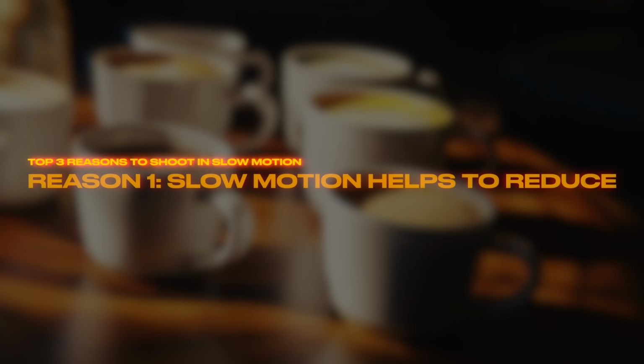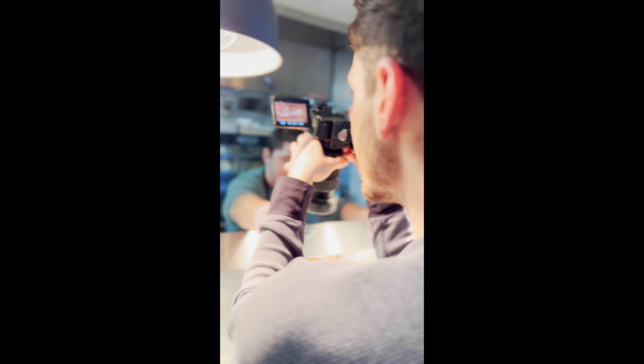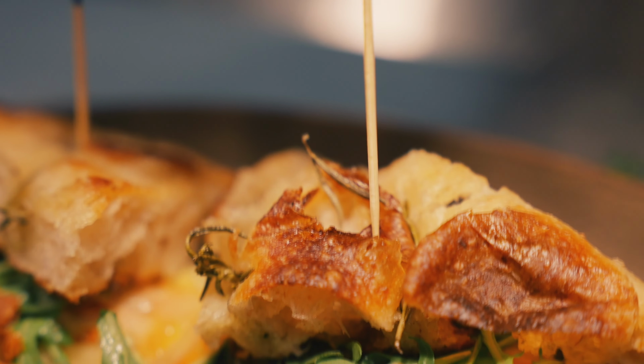So reason number 1 is reduced shakiness while shooting handheld. Now, why would you shoot handheld? Well, for me, the reason why I prefer shooting handheld as opposed to using things like a gimbal or a tripod is because you can frame your shots perfectly, right? If you're freehanding it, that is typically where you're going to have the most creative control over your framing, over the movement. You're typically losing out in the areas of framing and composition when using things like a tripod or gimbal. So I personally love shooting handheld, and that's my preferred method of shooting almost anything.